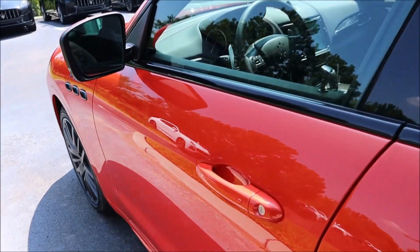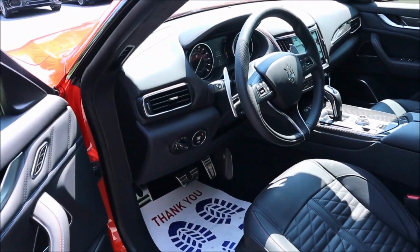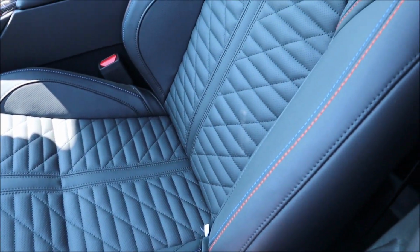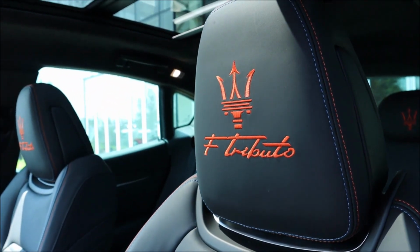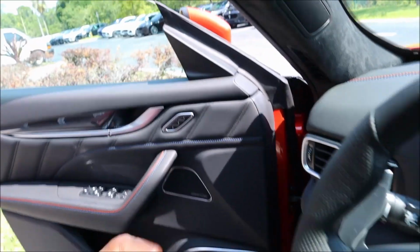Would you guys check out this interior? It's exactly what you think it is. Orange and blue stitching throughout. Pianura natural grain leather seats, heated and cooled with orange and blue stitching. Big F Tributo done in orange on the headrest with the trident. Carbon fiber, I mean, wow. Check this thing out, holy crap.